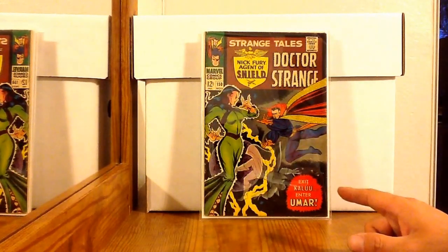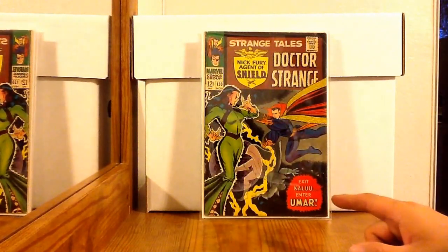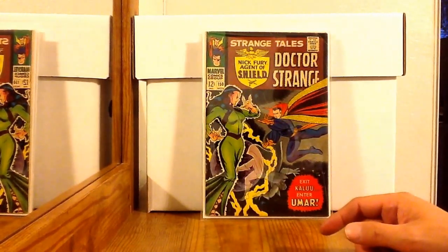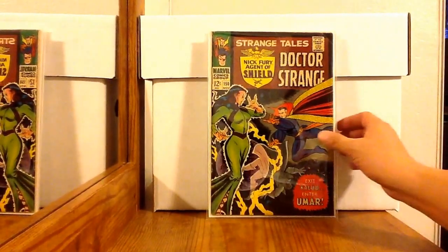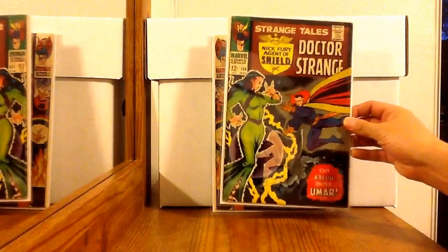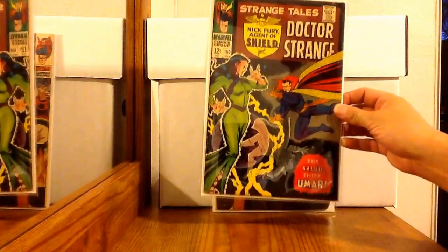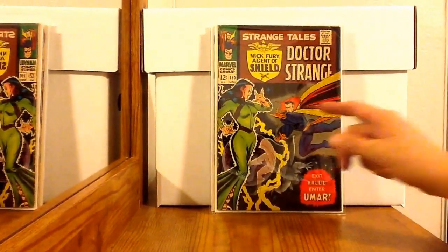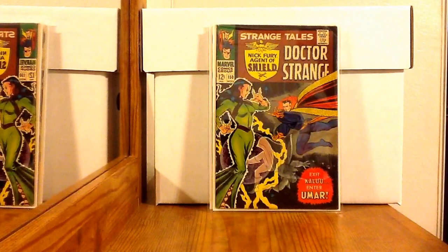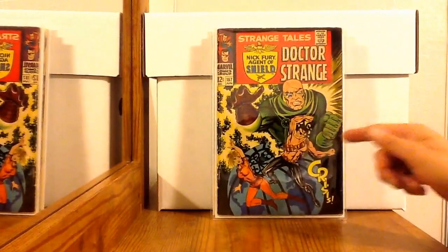This is Strange Tales 150, first appearance of Umar, Dormammu's sister. And I paid, I think it was like $4 for this one as well. It wasn't that expensive. This is more along the lines of a fine copy, maybe a fine plus. Really happy to find it. I was really excited when I found this one. And I believe I saw this in a Jimmy C's video, and I know he just recently picked one up.